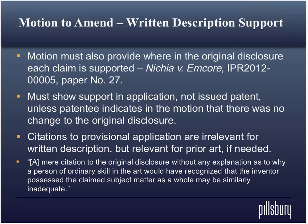The other thing you need to put in your motion to amend is you have to provide where in the original disclosure each claim is supported. And this is another representative order that's in the Nichia v. MCOR case, IPR 2012, number 5, paper number 27. And you'll find that at the same link I provided earlier. You have to show support in the application, which is interesting, not in the issued patent. So you would go back to the application and provide perhaps paragraph number or page and line number as opposed to column and line number in the patent, unless you can indicate and show that there was no change to the original disclosure, which for many cases will probably be true if no amendments or significant amendments were made to the specification.